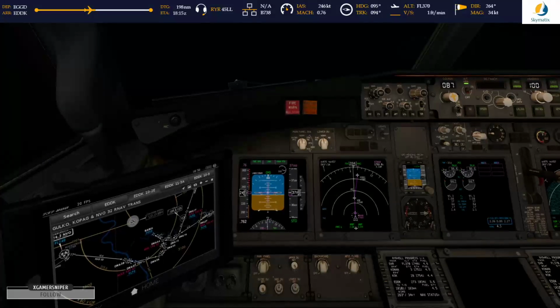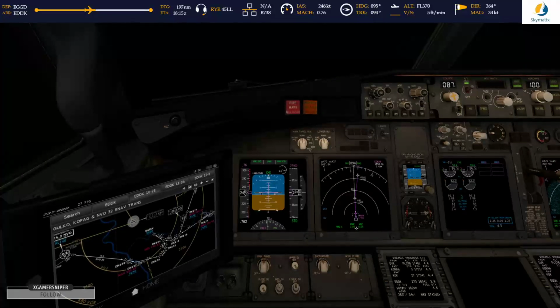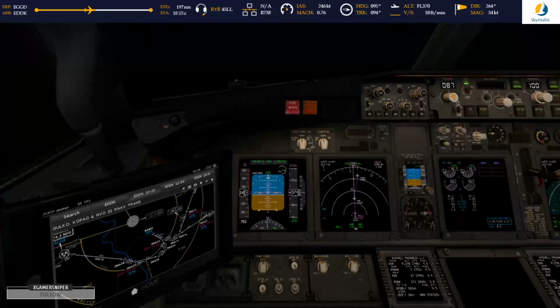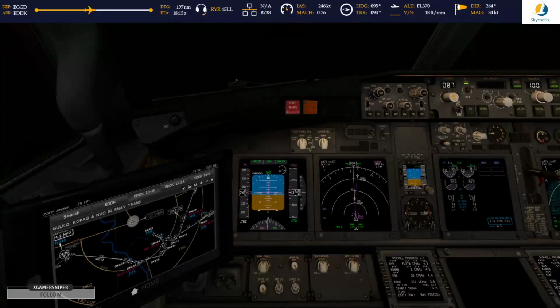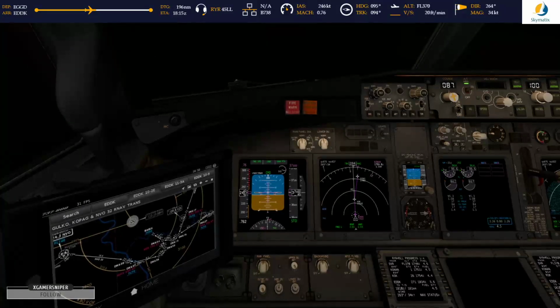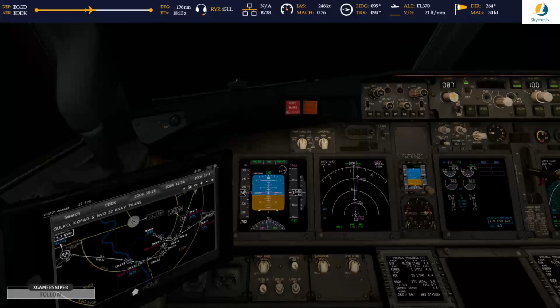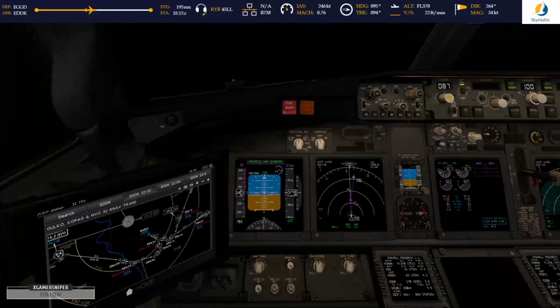Top of descent didn't kick in. It was showing, but it didn't kick in. Your MCP altitude, what is your MCP set to? Well, I ended up having to force it in. Yeah, what's your MCP set to? 3,000. I'll take that.